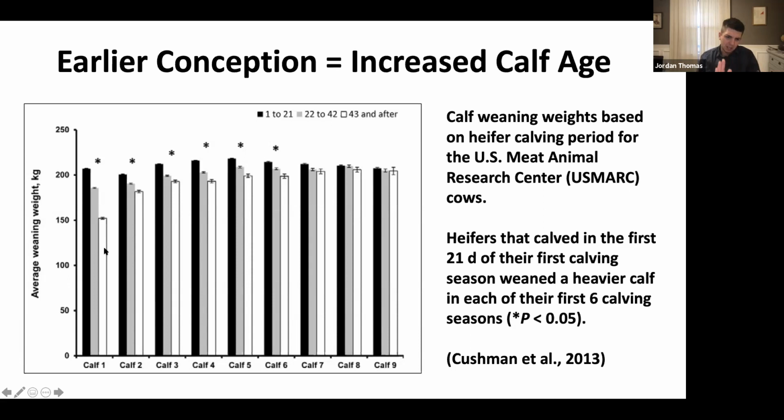Okay, but now these are the same heifers, but different calves, right? So based on when they conceived in their very first year, what happens with the weaning weight of their second calf? They also wean a heavier calf their second year, and their third year, and their fourth year, and their fifth year, and their sixth year.